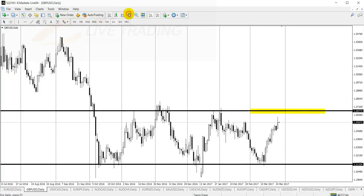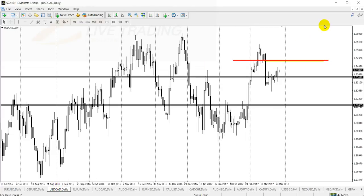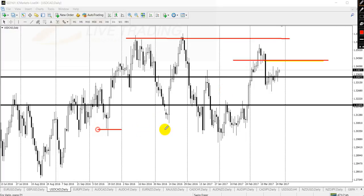So at the moment, I'm going to wait here to go short, because this is very good range trading. You see, range. You can go short, close your position here, buy, close your position here. And USD CAD, not so clear a price action story, but what it has established is a very good range. So we can go short anywhere here and close your position at 50% of the range.